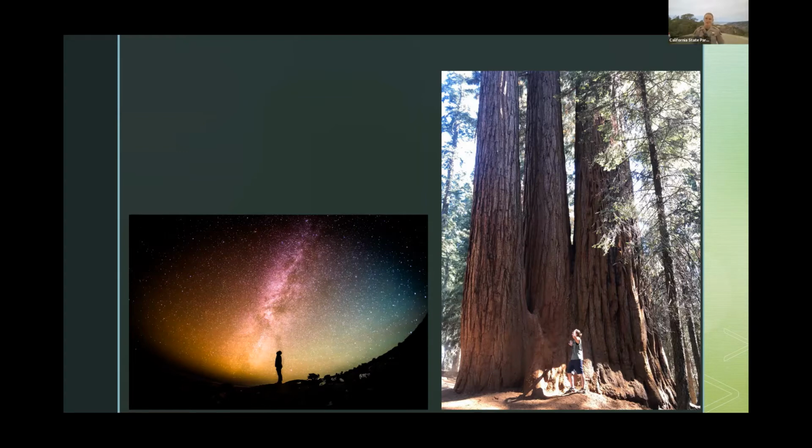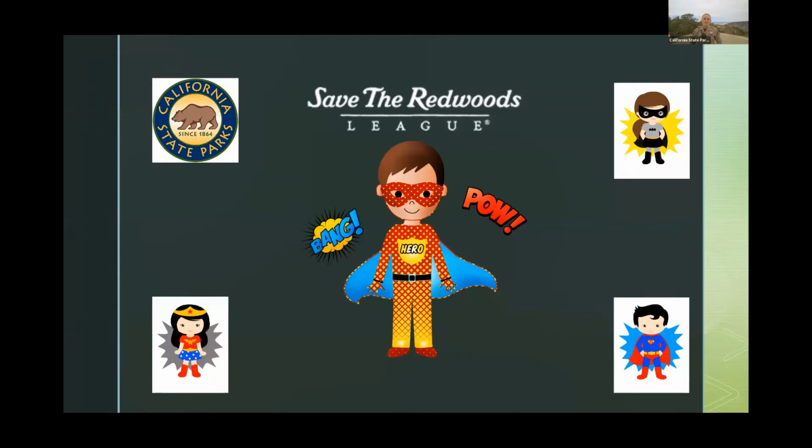So one way you guys can help is you can join a league, just like how there's a Justice League with Batman, Superman, and Wonder Woman. There's a Save the Redwoods League, so you guys can go check out that website or that organization. You can donate, you can tell a friend one thing you learned today about the giant sequoia, or you can go to a park and visit the park. As Sandy had mentioned before, Calaveras Big Tree State Park is within the California state parks, so you can go there, check them out, and just see how awesome these trees really are.